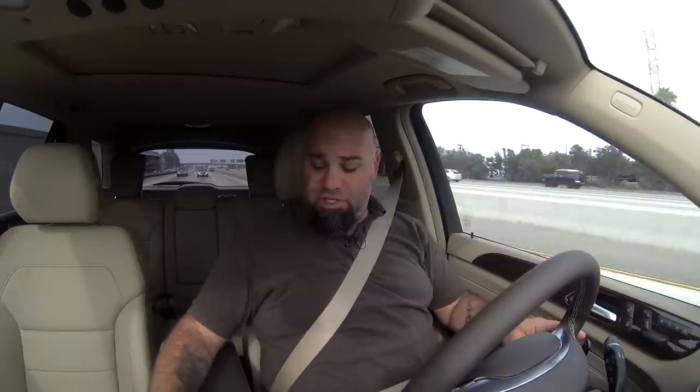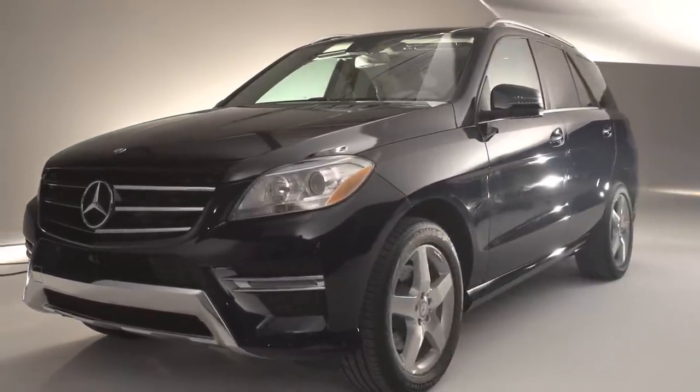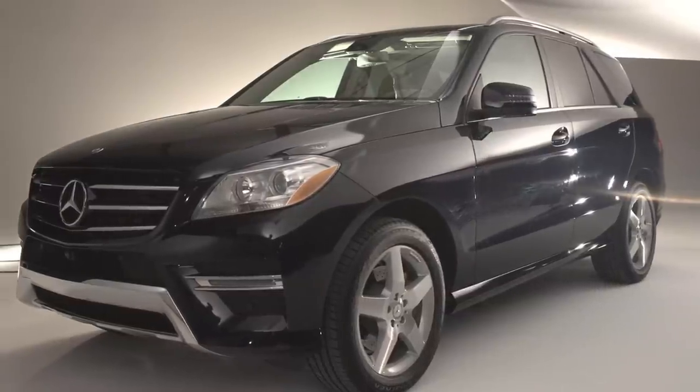In the adjustable suspension, which I've got in comfort right now, the ride quality is really good. The Mercedes is probably the cushiest of the three. The Audi and the Porsche and the Volkswagen ride a little stiffer. The BMW is a bit sport-tuned. The Mercedes is more comfort-tuned.